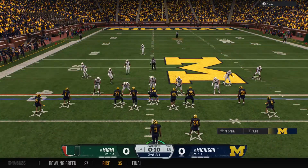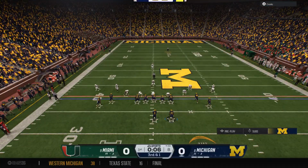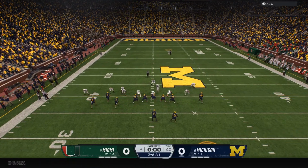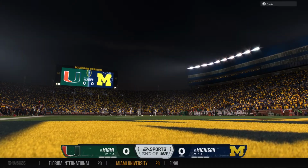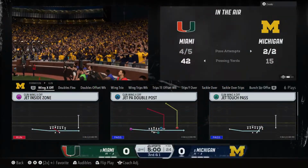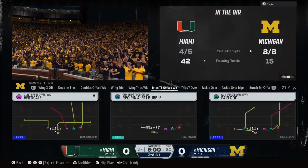The offense will line up. Chance for a couple more plays before the end of the quarter. So a serious defensive battle as we wrap up the first quarter. These teams pursuing a national championship. Let's take a look at the game summary so far. We'll see if these offenses can find a spark, get a rhythm going in the second quarter of this playoff game.